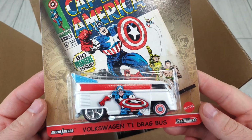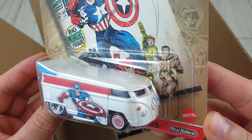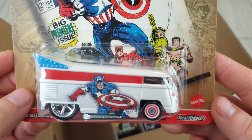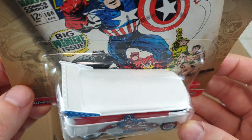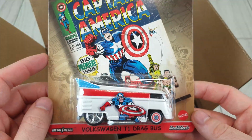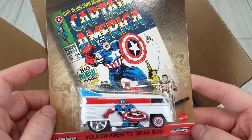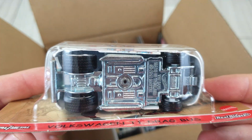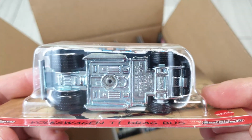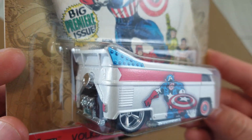Another all-time favorite is the Volkswagen T1 drag bus. This is the Captain America version. It's from this year, so it's not very old, but drag buses in general for me are very hard to get. But thanks to this collector friend, I managed to get it. It's just amazing. I really like everything about it.